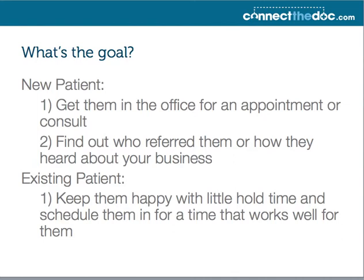If it's a new patient, the goal is to get them in the office for an appointment or a consult. A lot of the times, patients like to meet their service provider or get a feel for the clinic. That's great. If we can get them through the doors, we have a much better chance of booking them in for an appointment. So I always encourage businesses who aren't sure if they have extra time in their schedule.